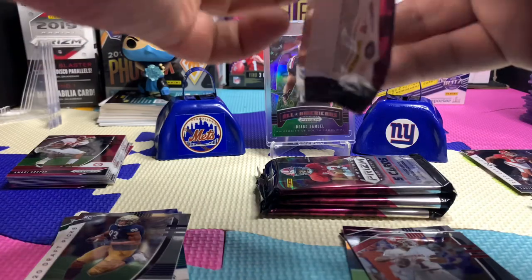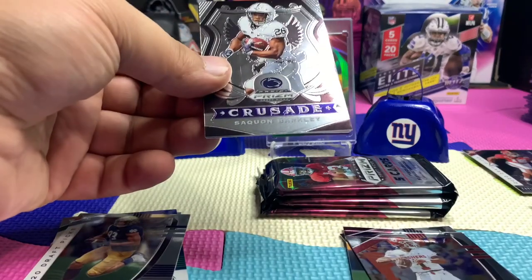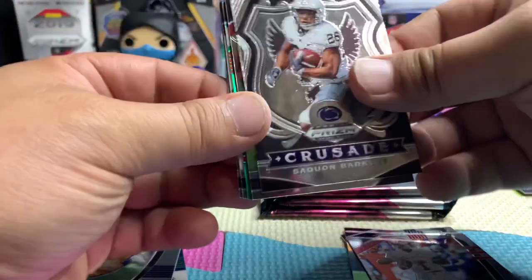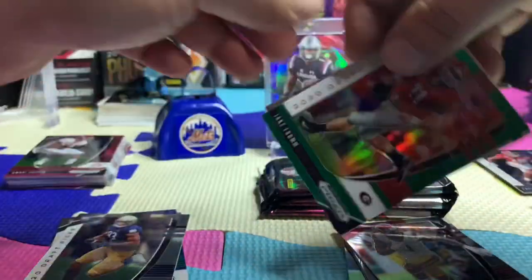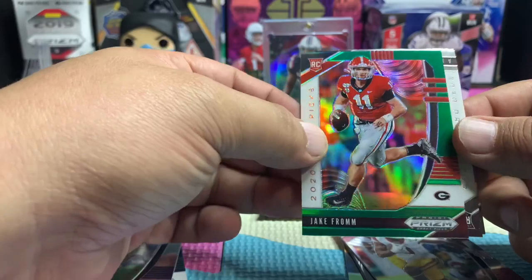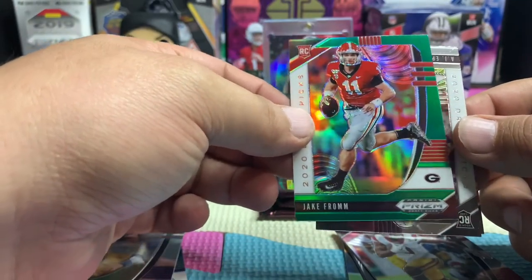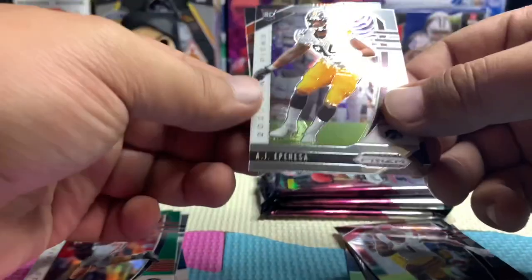I like the little parallels you get in this. So we got Saquon Crusades. Juju. We have a green of Jake Fromm. All right, that's a good one. I heard that's a good one to get right now. He's looking to be in maybe the first round or second round. So green, Jake Fromm.